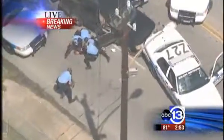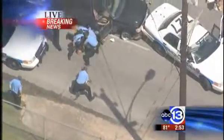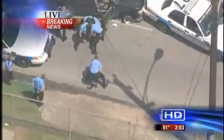So it looks like we've got the suspect here on the ground. Appears to be a white male, and we've also got a canine there on scene. And Andy, it looks like they're definitely handcuffing him at this point.